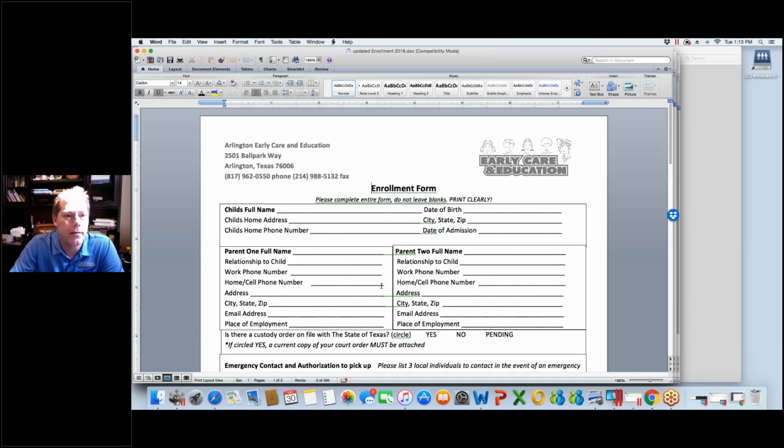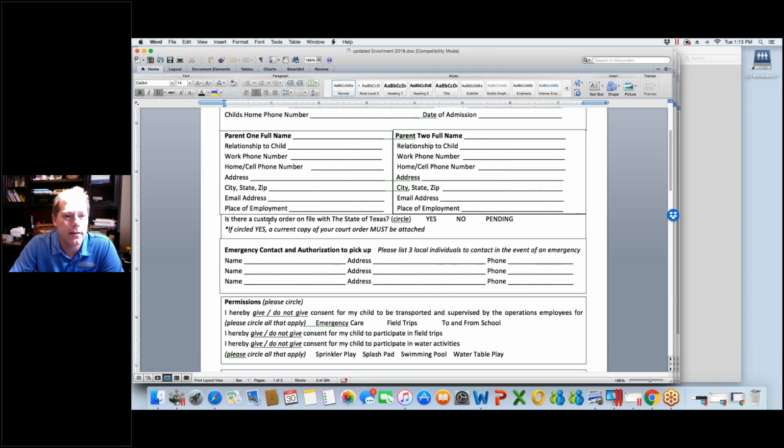And you'll notice that on mine, there's a mark that says, is there a custody order on file with the state of Texas? Circle yes, no, pending. If you circle yes, a current copy must be attached. All right. That's the way I do it. So right there, they've got to tell me if there's a court order. If you collect paperwork and they either circle no or pending, or they leave this blank, most of the time they just leave it blank, you've got to let them know that in the absence of a court order, both parents have equal rights. All right.